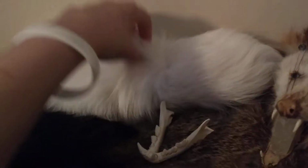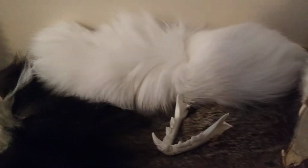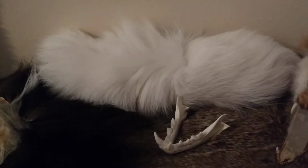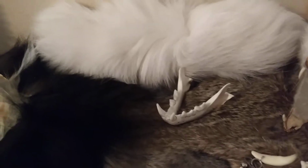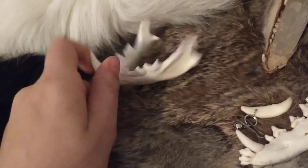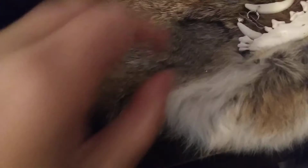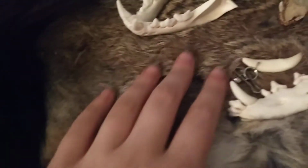This, unfortunately, came from a fur farm. It was going to be tossed because they don't use the tails and trimmings, and so I, quote-unquote, rescued it. This is a bobcat jaw. It used to be a full skull, and then my dogs got a hold of it. This here is cat. This is a rabbit pelt from the UK.